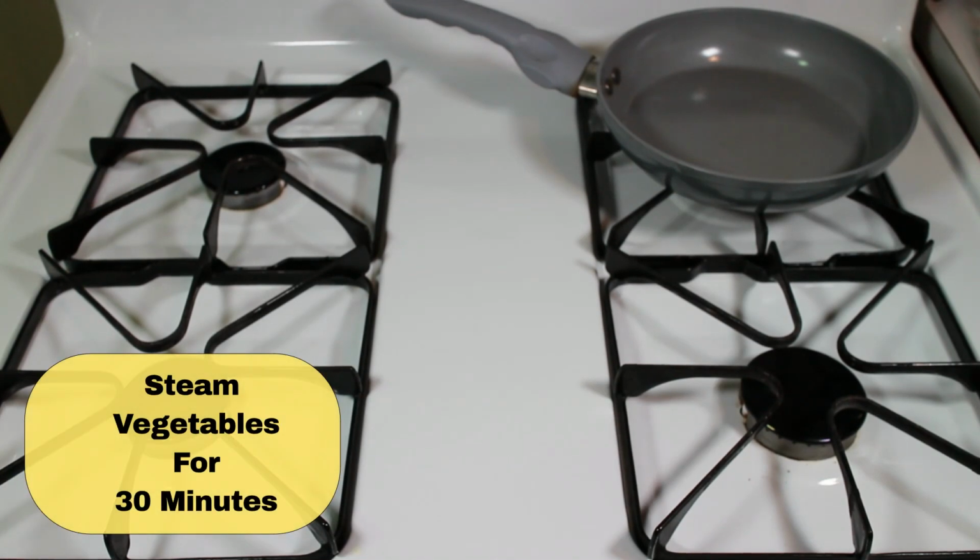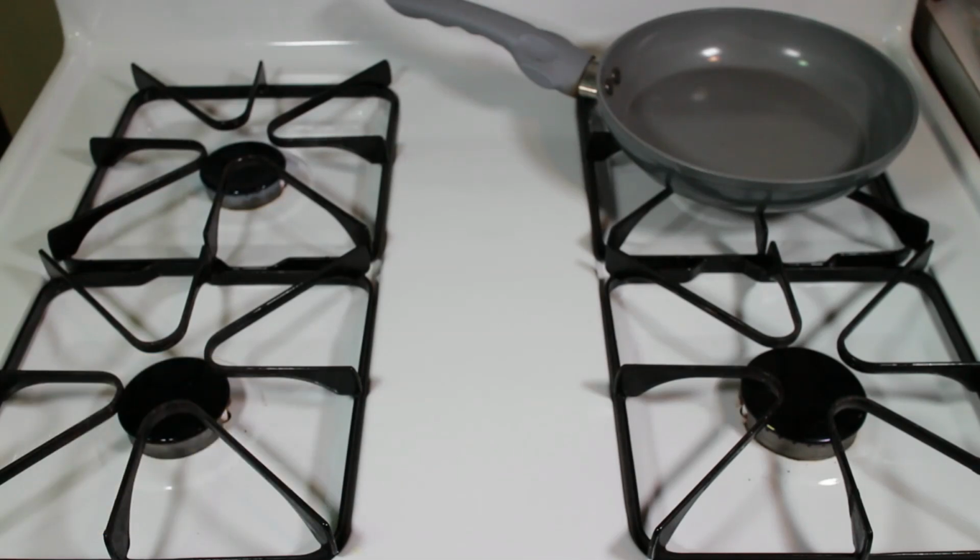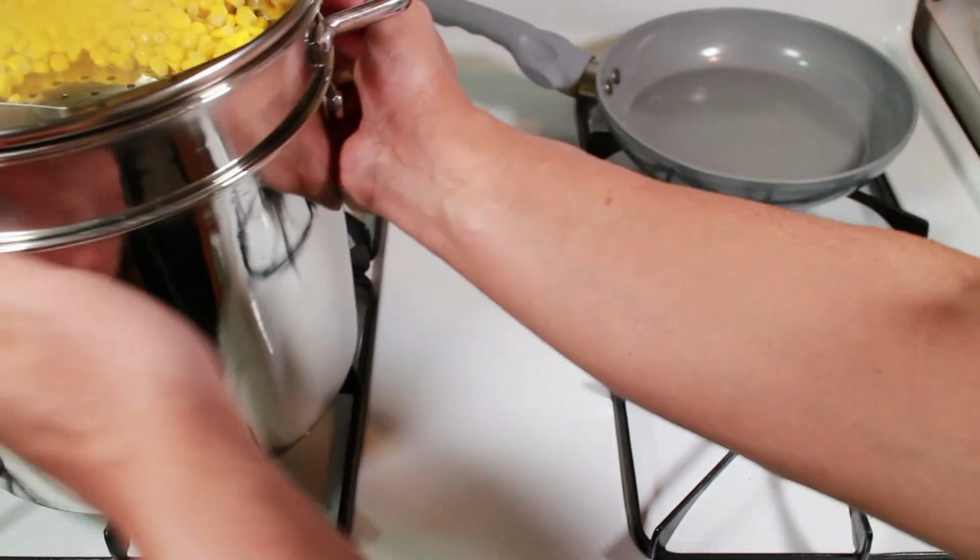Next, I'm going to add the steaming pot to the stove. I'm going to steam our beans and corn for 30 minutes. I'm going to start steaming them below the high mark, and then after I notice them boiling, I'm going to turn them down just above the low mark.